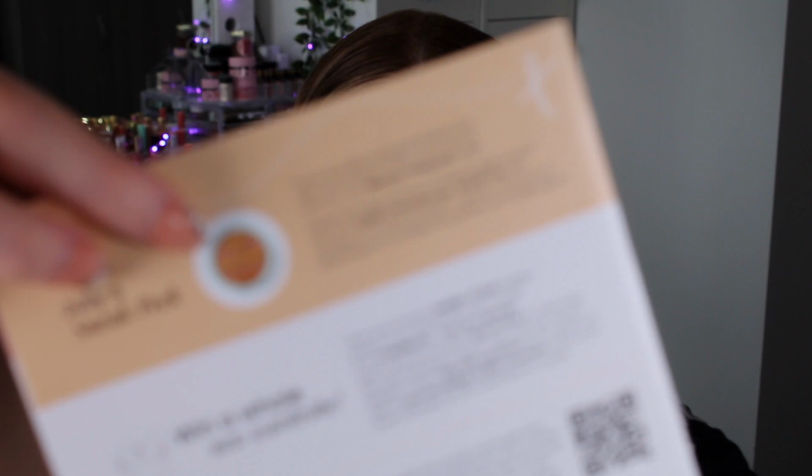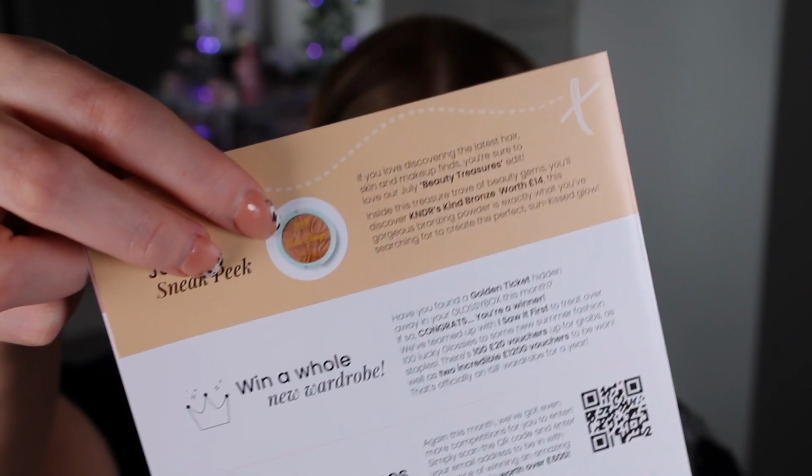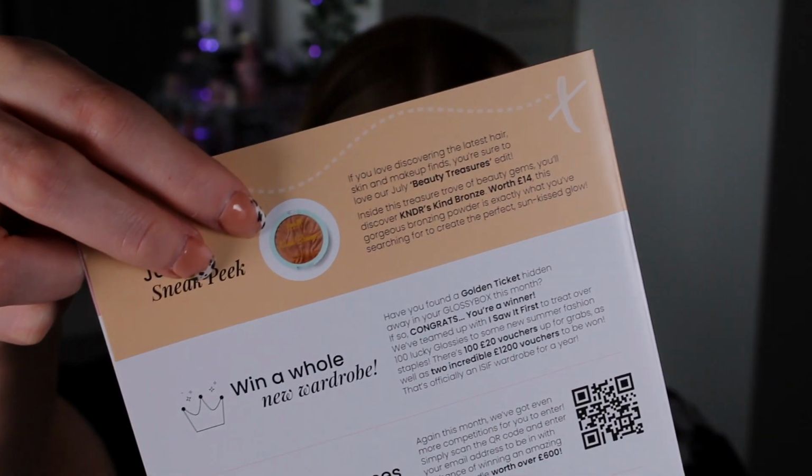sun-kissed glow. This is what it looks like. It looks very similar to the Physicians Formula kind of bronzer, like that kind of pattern to it and the packaging and everything as well. So it'll be interesting to see what that is like. Fingers crossed that I get that in PR because that looks so good.